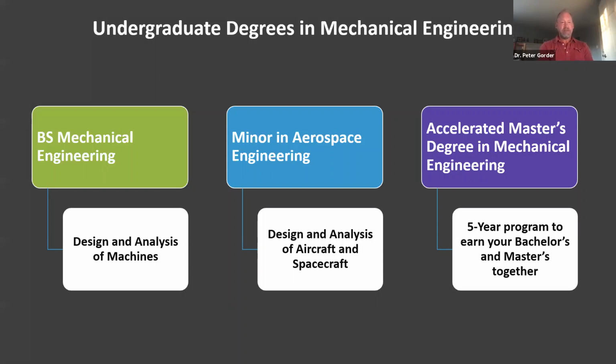We offer for incoming undergrads, the 3 degrees that would be of interest to you are the Bachelor of Science in Mechanical Engineering. That's the main degree. That is the bachelor's degree that all of our graduates finish with. We also have a minor in aerospace engineering. That is a designation over and above your major. There are lots of different minors. We'll talk about that as we go a little further in here.